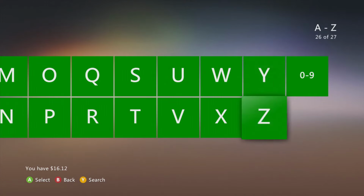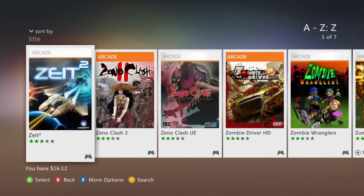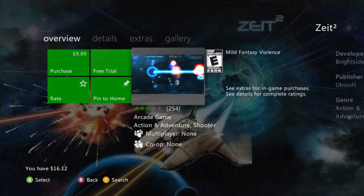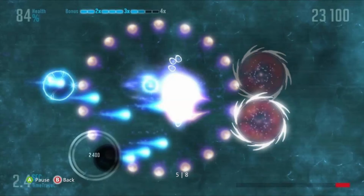And I guess that takes us to the final letter of the alphabet, unless they've added any more since I last checked. There's probably going to be something like zoo something. There's going to be a couple of games with the letter Z. We've got Zeit Squared. And this is like a shmup-ish. It looks like. Okay, pretty rad.